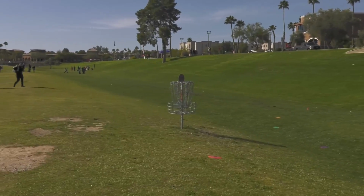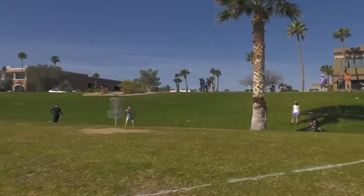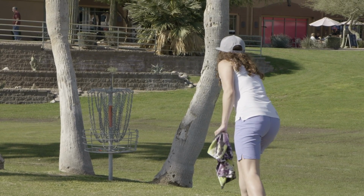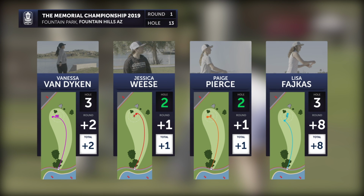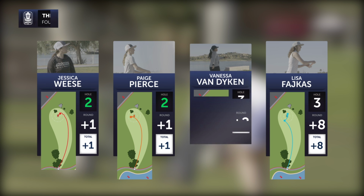Oh, that's a slight slope. Paige capitalizing on the birdie. I like that slow-mo of Jess's. She has such an interesting Anheuser putt. I don't know how she does it. One of the rare ladies that Anheuser, well, one of the rare people. Not even very many men utilize that shot.